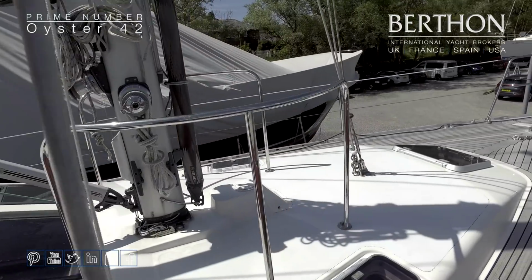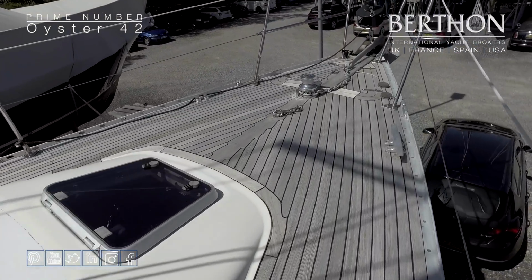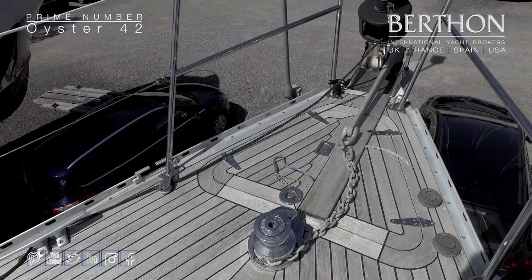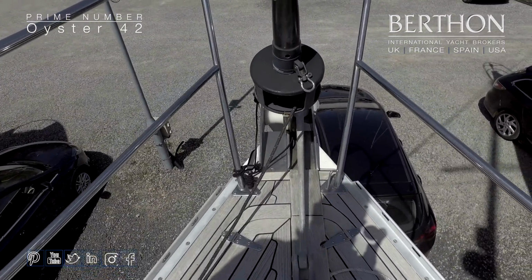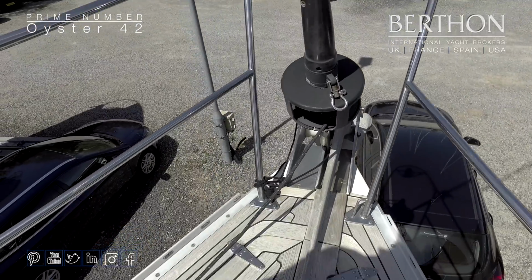Conventional slab reef main and 130% overlapping Genoa on a Selden furler. The Genoa is of note. That was replaced in 2017 with the new Sanders Genoa.